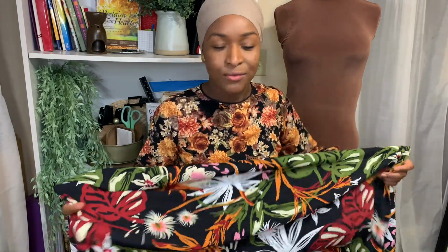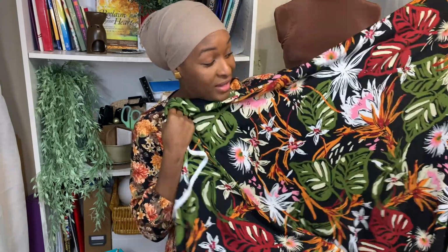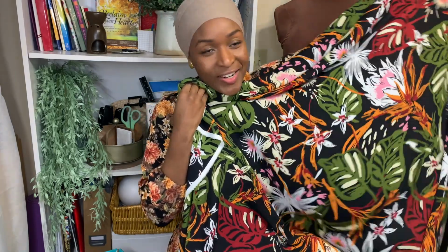And I think I mentioned in a previous video, I really don't want my entire wardrobe to just be full of florals, but I do know that floral prints are very common, and you tend to find a lot of floral prints. In order to satisfy that large print craving that I was having, I felt like this was a really great compromise. I love the colors in here.